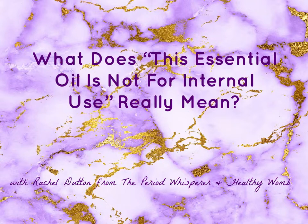They're all bite-sized, and in this video I'm going to look at the myth. This label on an essential oil says, "This essential oil is not for internal use." What does it really mean?